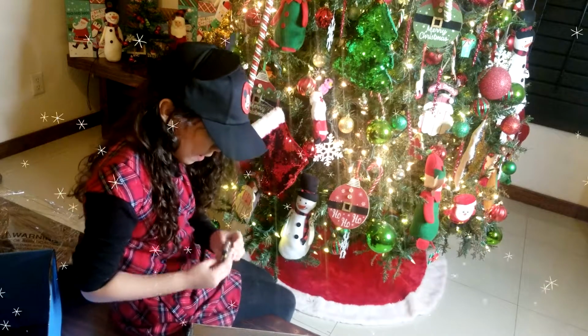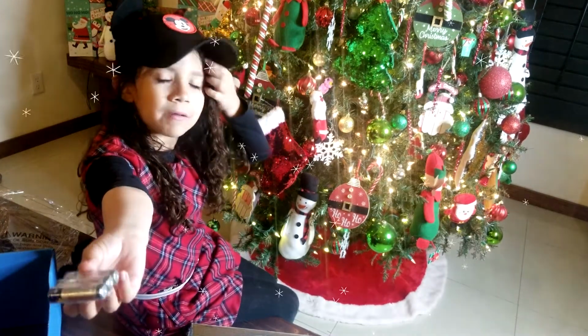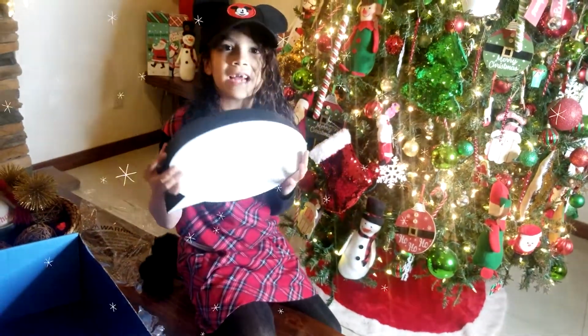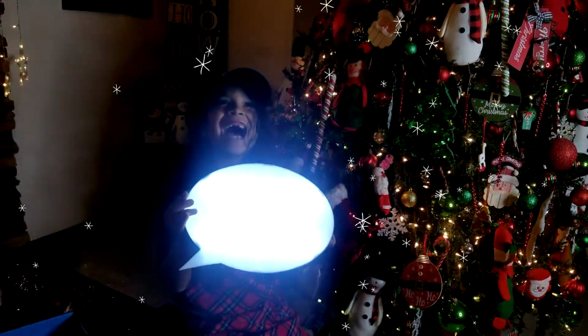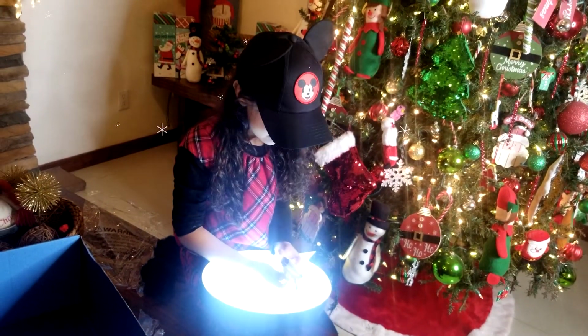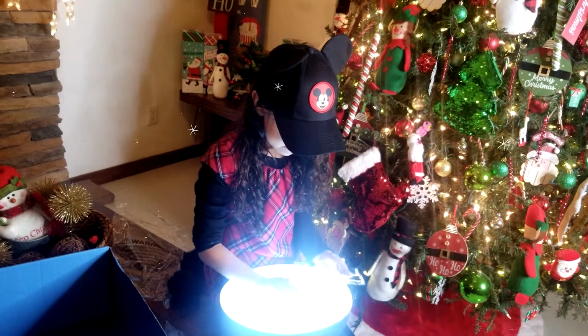Okay, it's because you can connect it and it's gonna turn on. Yeah, can you get scissors for me and open this? Okay. So guys, I'm gonna light it up in 3, 2, 1. Laura light switch. Oh. It's so cool. And then you can put your stickers and you can write whatever you want there.